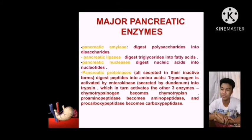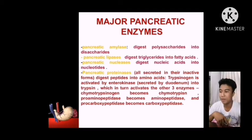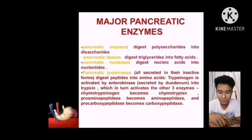Trypsinogen is activated by enterokinase secreted by the duodenum into trypsin, which in turn activates the other enzymes. Chymotrypsinogen becomes chymotrypsin. Proaminopeptidase becomes aminopeptidase and procarboxypeptidase becomes carboxypeptidase. These enzymes also break down proteins in your diet. They also help protect you from germs that may live in your intestines, like certain bacteria and yeast. Undigested proteins can cause allergic reactions in some people.